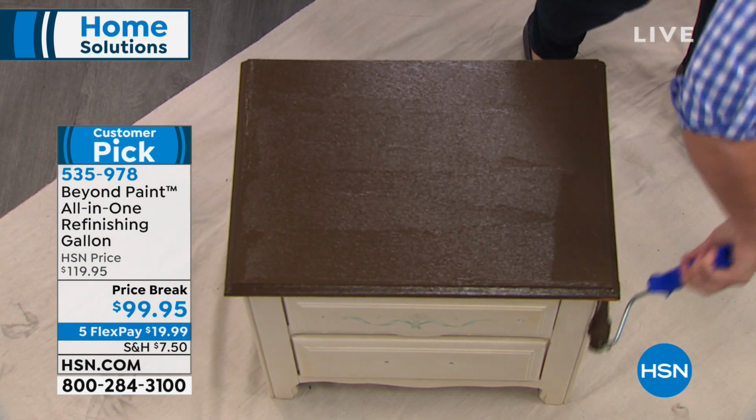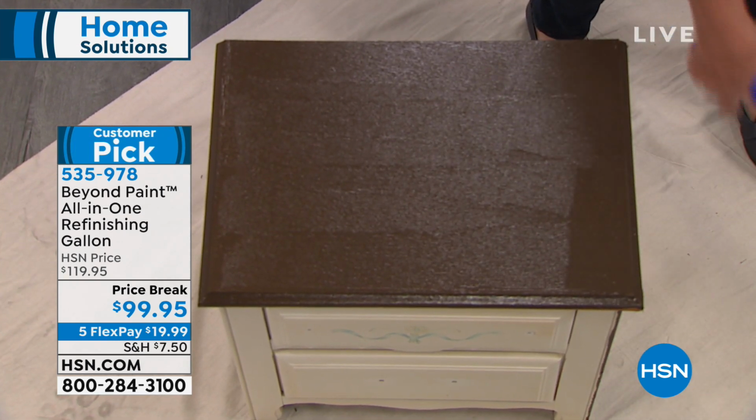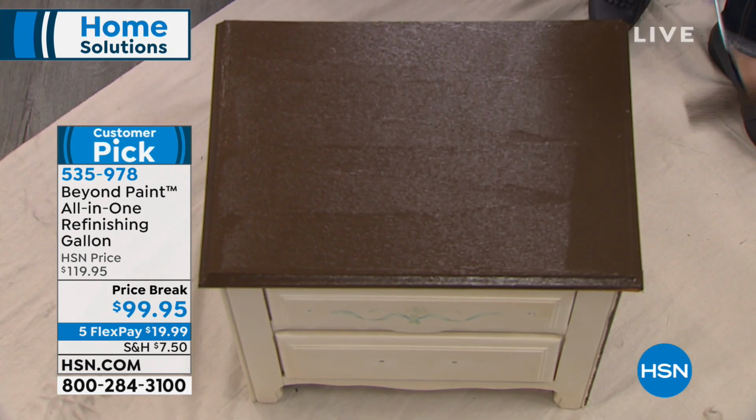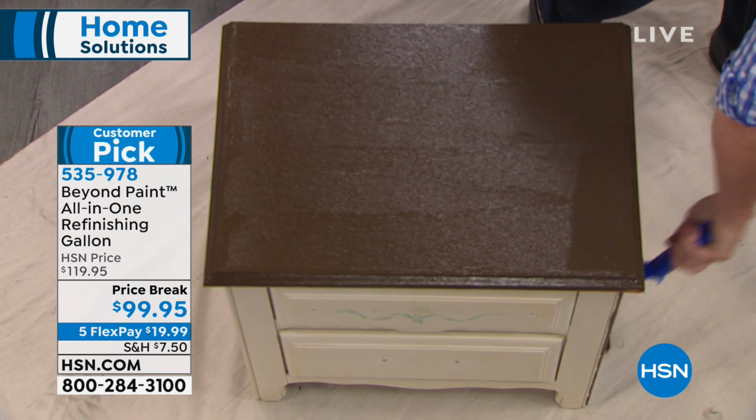And then remember, Terry said, even though you can see the strokes right now from the roller, that this is so advanced. Self-leveling. Right, it is self-leveling. So it all kind of falls in and just is smooth and fabulous.